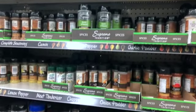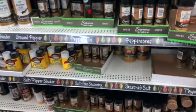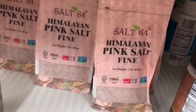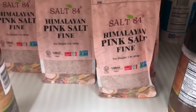Of course, you've got all your spices and seasonings. For the most part, they are all sugar-free and just simple. And actually, you know what, guys? I can buy pink Himalayan sea salt here. This whole pack here is for a dollar, and usually I stock up, and it is the bomb. It is so good.